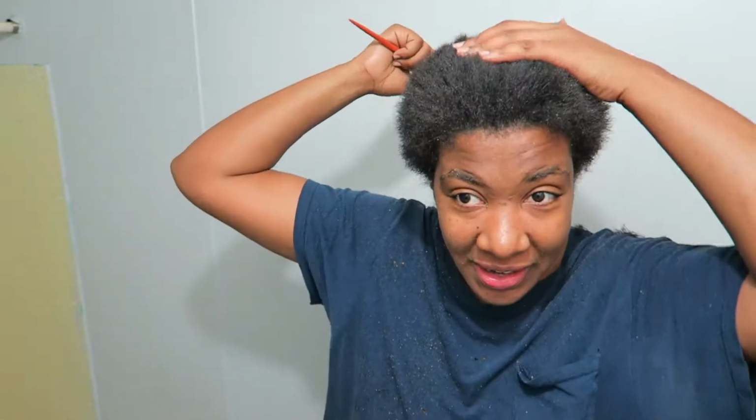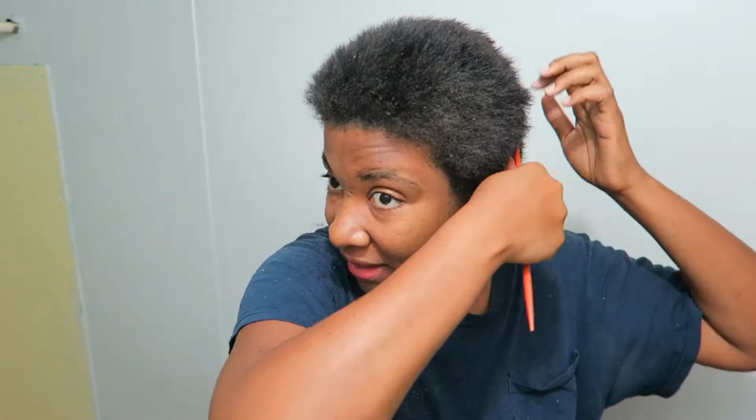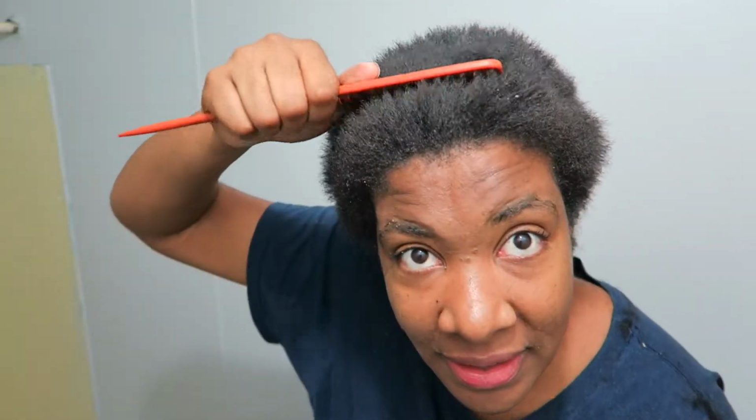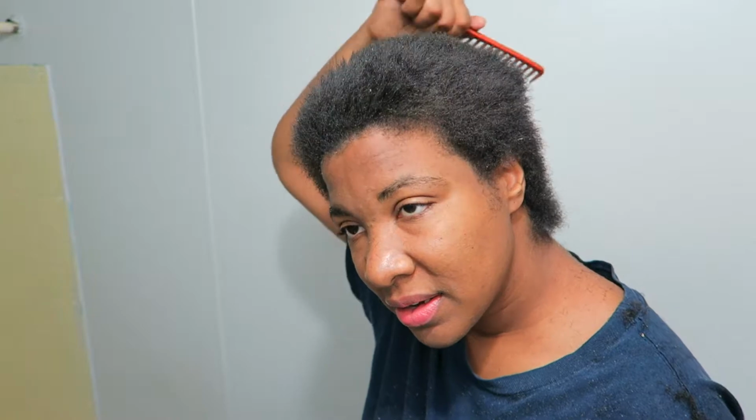Okay, so I've got most of my ends cut off, and they still have straight pieces. How do you guys think it looks? Now look, let me turn it out. How does it look? Oh my goodness!